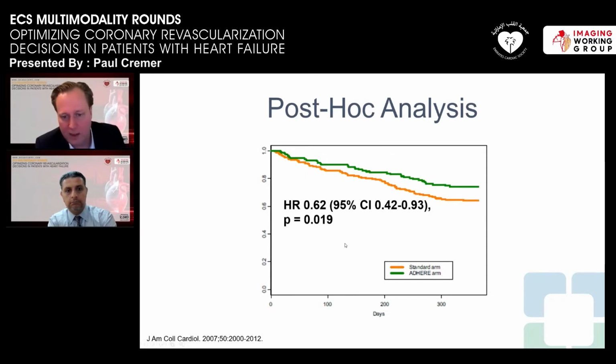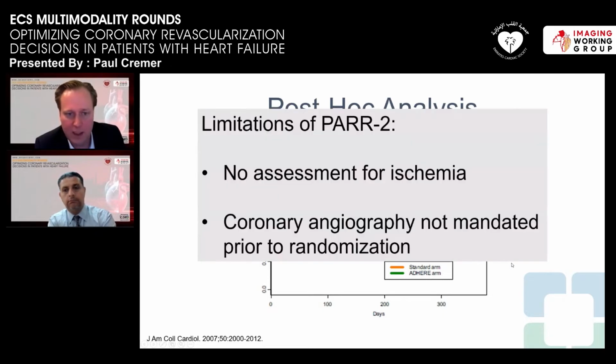But if you looked at the results of patients who had revascularization and adhered to the results that were available on the PET, there was a reduction in events. And I think what this speaks to is some of the limitations: one, coronary angiography was not mandated prior to randomization. And it's what I touched upon earlier, that this evaluation starts by identifying a patient who has anatomy amenable to revascularization. And there was no assessment for ischemia.